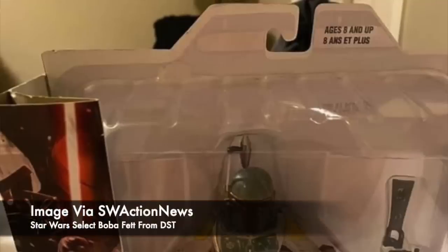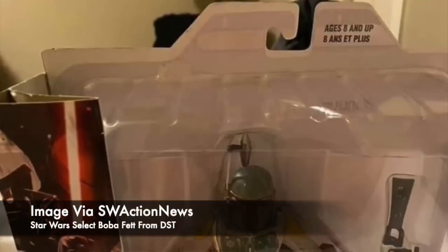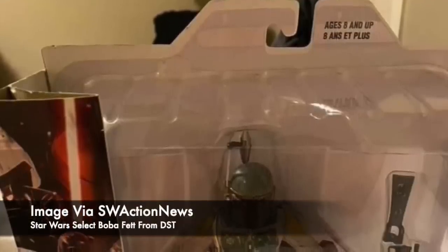And then early this morning, we got a bit of a surprise from Diamond Select Toys. Well, not directly from Diamond, but a product that looks like they're going to be releasing. There's not actually been an official announcement for this, but you can see this image here, which comes via Star Wars Action News. I don't know if they actually took this image, but they're the ones that I believe were the first to post it online. And it is of a Select 7-inch scale Boba Fett figure.